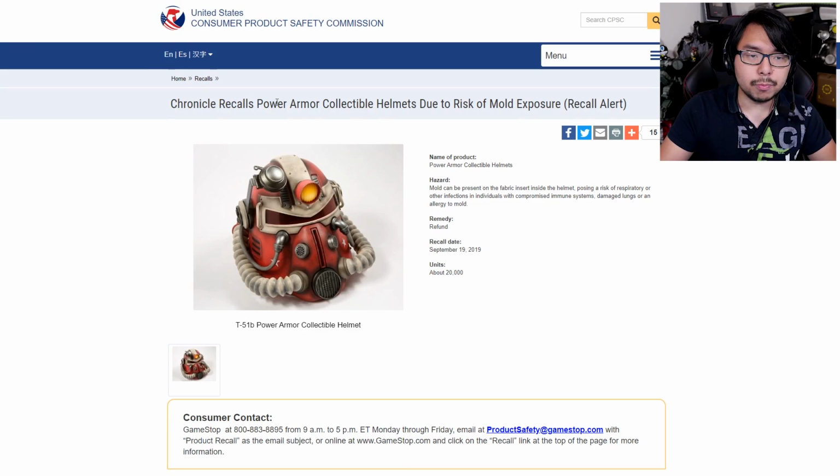This listing right here is titled, Chronicle recalls Power Armor collectible helmets due to risk of mold exposure. Recall alert. The name of the product specifically cites Power Armor collectible helmets. The hazard is stated as mold can be present on the fabric insert inside the helmet, posing a risk of respiratory or other infections in individuals with compromised immune systems, damaged lungs, or an allergy to mold.